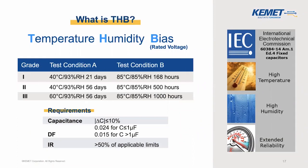So in more recent years, in addition to the tests that I've talked about on the previous slide, there's been a push to qualify these safety suppression capacitors for what's called THB testing. And THB simply stands for temperature humidity bias, and the bias is at rated voltage. And the IEC standard defines various grades. So there's grades 1, 2, and 3, and then there's test conditions A and B, with grade 3B, which is 85 degrees C, 85% RH for 1,000 hours, being the most stringent condition to qualify the capacitor to.